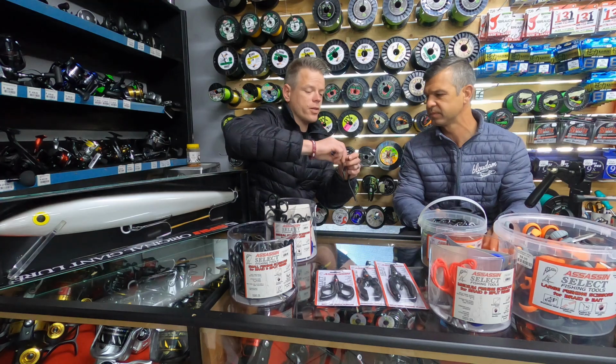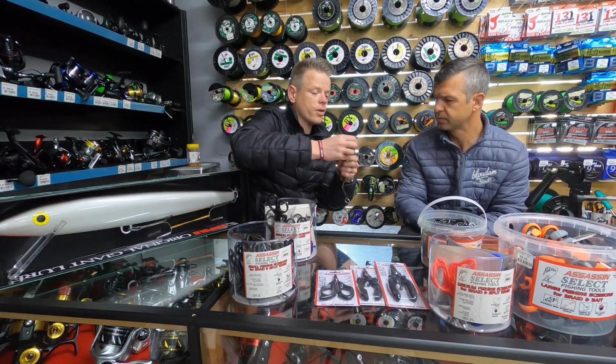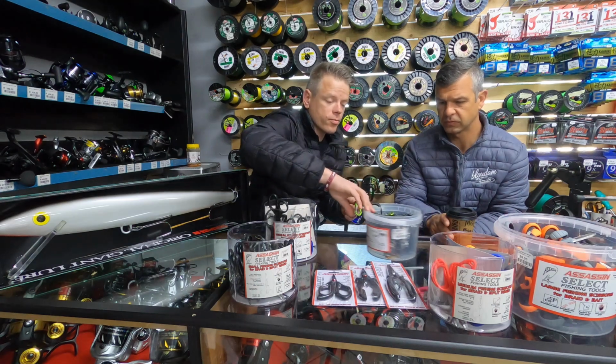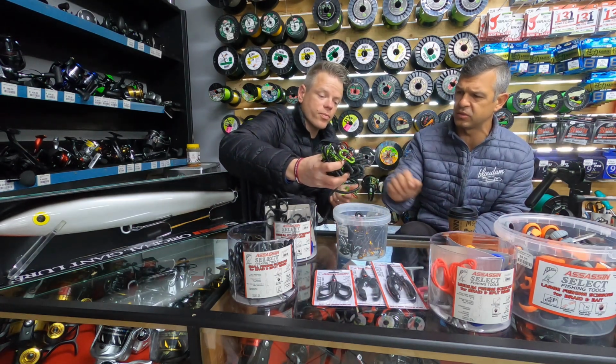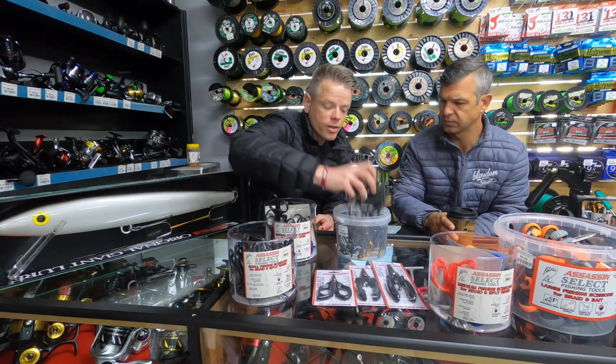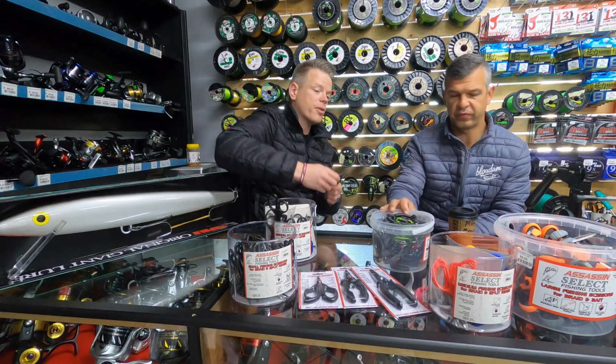And what I love about these is they come in different colors, so you can literally color code them like you want them. There's blue, there's gold, and there's a silver one as well. So there's about 4 or 5 colors in here. Really nice, and they go for a whopping $45.